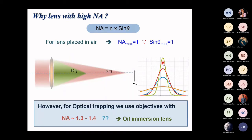So that is what physics says. Now, for optical trapping, normally we use an objective with a numerical aperture of 1.3 to 1.4. And the question comes, how is it possible? As I've told you right now, that the maximum is 1.